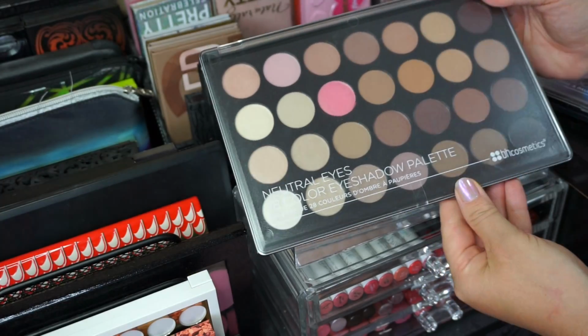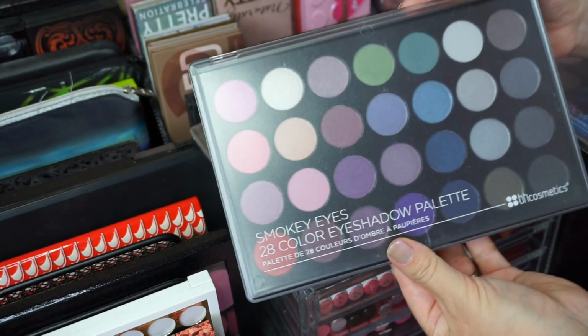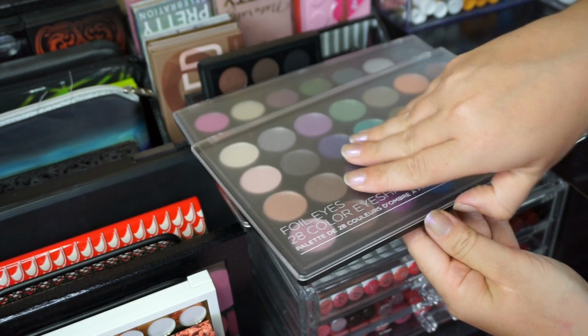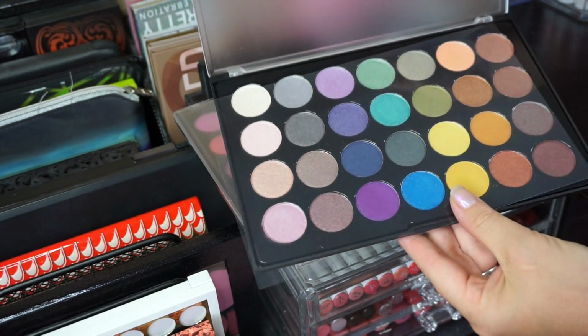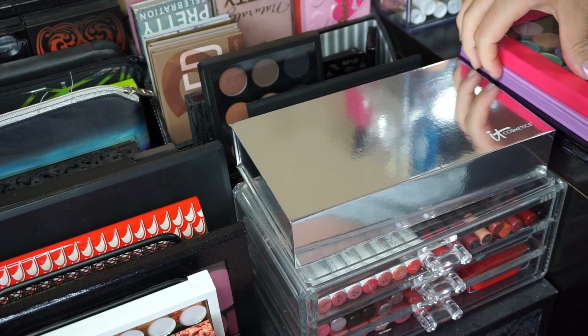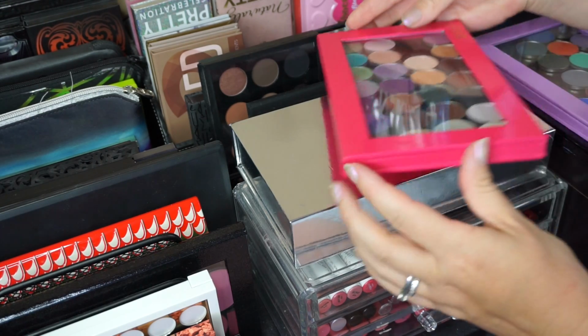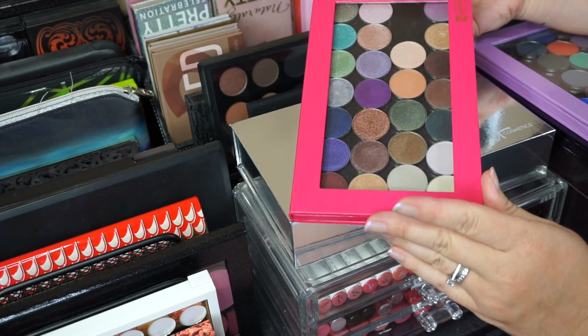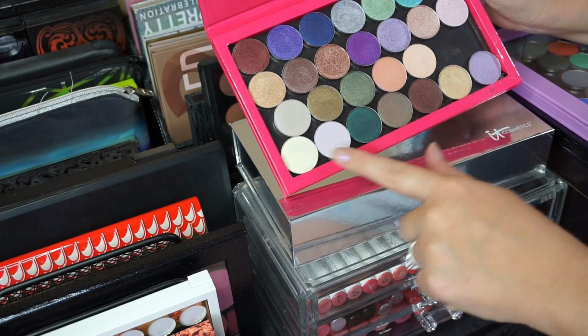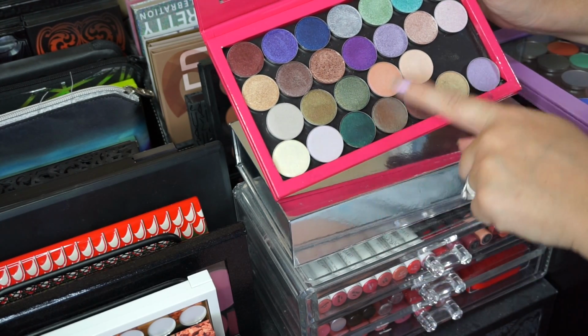This is the Natural Eyes palette from BH Cosmetics. The Smoky Eyes from BH Cosmetics, and most recently to me, the Foiled Eyes. And look at those babies, so gorgeous. My Makeup Geeks, and then I'm going to show you Wet n Wild because I have a ton from Wet n Wild. This Z palette is full of my foiled eyeshadows from Makeup Geek, and then the duochrome.